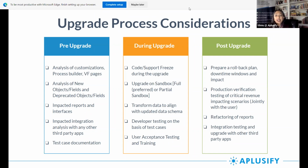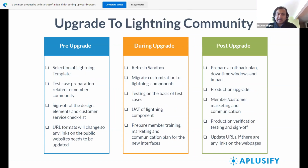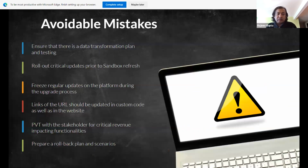So Rajiv, let's wrap it up. Any last words of wisdom you would like to impart on us today? I think the last slide says it all. If all of our guests today make sure they definitely account for the first line item here, data transformation plan and testing, I think that alone will save so much hassle in the future.